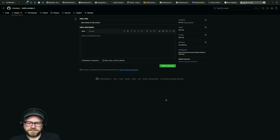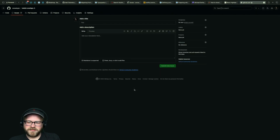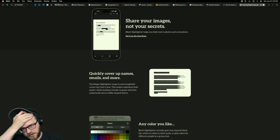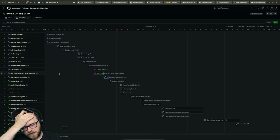Something for that. There you go. It's on the list of a bunch of items that we need to get to. We'll do that. It's just there's always not enough time to do anything, because immediately after I finish this Ship-a-Ton thing, I've got to get back onto Black Highlighter.